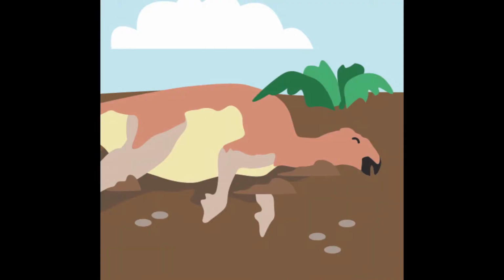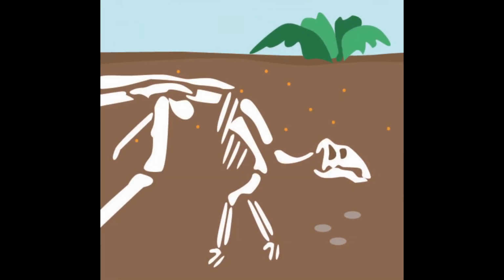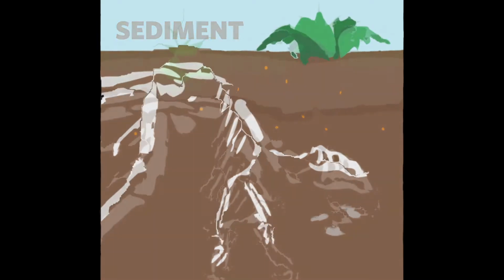Picture an animal, like a dinosaur, that dies near a stream or a lake. It sinks down into the mud and its soft parts get eaten or they rot away. The skeleton gets buried in layers of silt and sand. That's called sediment. And minerals seep into the bones.